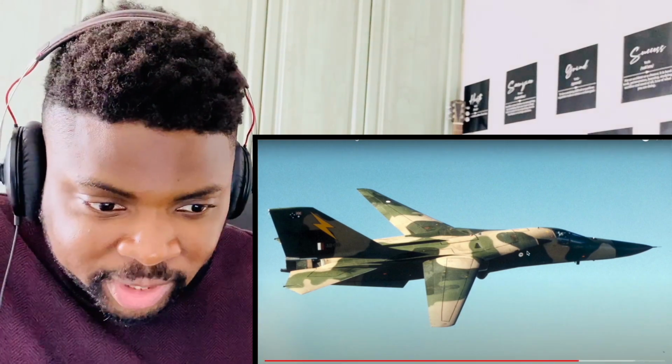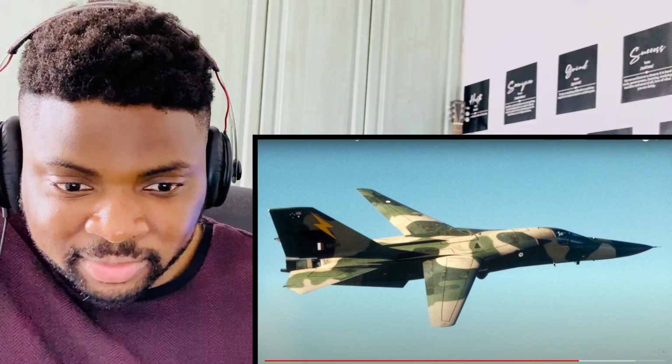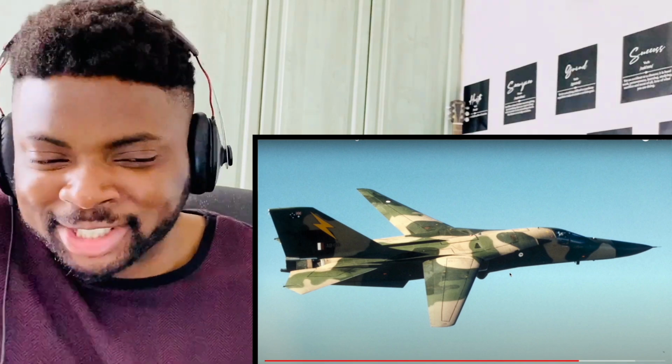That's a very cool looking plane. I like this one quite a bit. I like the way it's kind of hunched, like this little dip here. It makes it look really, I don't know, I just like it.